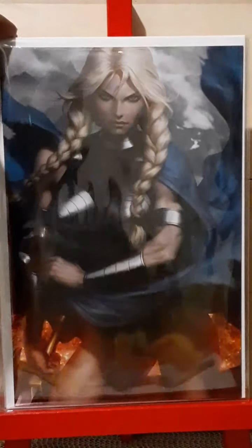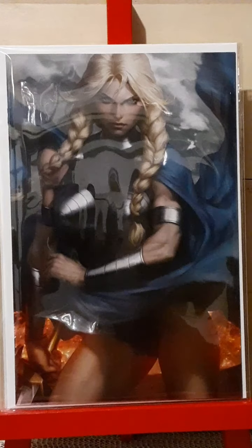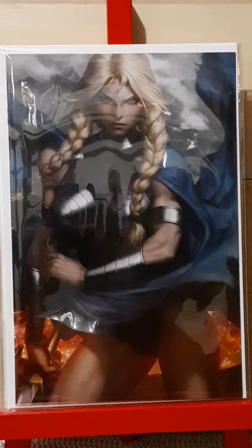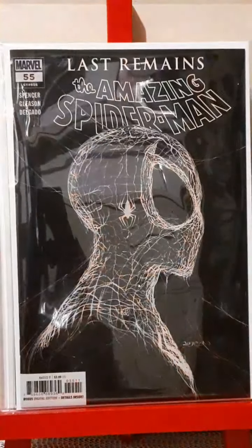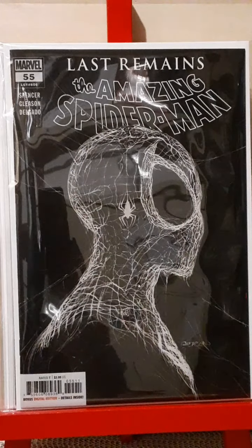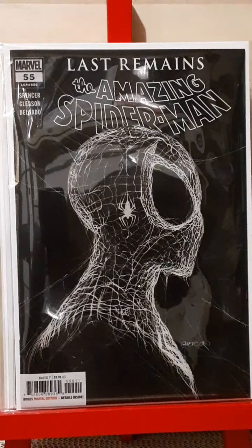Issue number 1. Oh, that glare. Beautiful, beautiful book. And the rest of the books, let me see, I think I put them away. I don't really like showing too much of the new stuff unless it's something prominent. I know everybody and their cousins are after this book, that Amazing Spider-Man number 55. That's a beautiful book. Let's see, what else did I get? That was this week. Oh yeah, I think that's basically it.